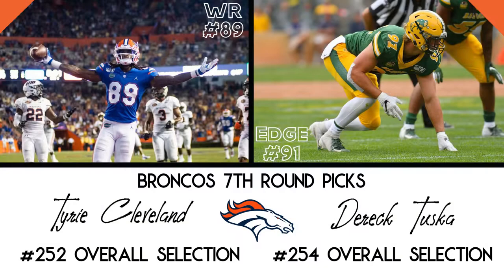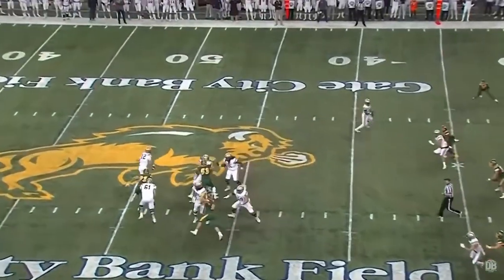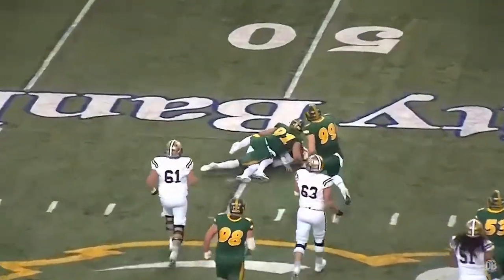And with the final pick in round 7, the Broncos select edge out of North Dakota State, Derek Tuska. This is going to add a lot of depth to our pass rush room. I think the pass rush room right now kind of lacks that clear number 3 pass rusher. You have Jeremiah Tachu in there. You have Justin Hollins, who they drafted last year out of Oregon. You have Malik Reed. So you have kind of a lot of bodies in there. But I don't think any of them have really separated themselves as the number 3 pass rusher. You bring in Derek Tuska, add another guy into the mix to see if he can do that.